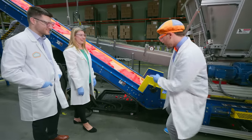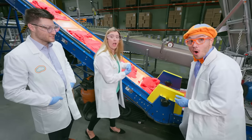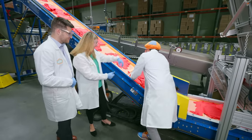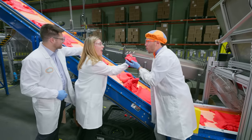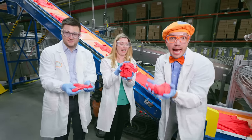Check it out! Look at all the Play-Doh. This is where the Play-Doh compound comes out. Whoa, there's so much of it. Do you want to play with it? Oh, whoa. Whoa, it's really warm. It is, freshly made. Yeah, whoa, it's kind of hot.